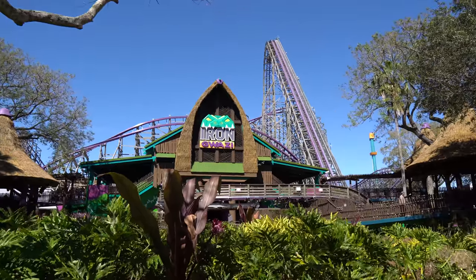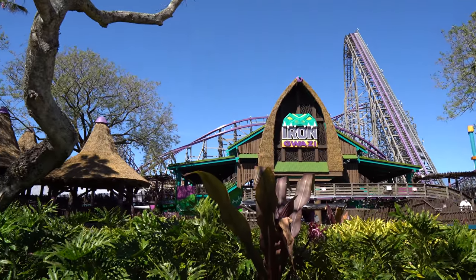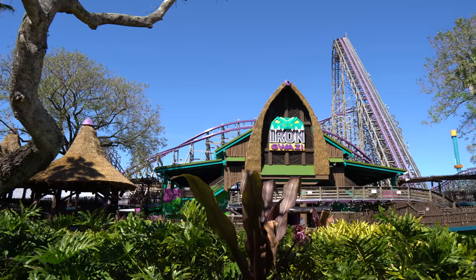We have officially made it inside of the park, and there she is, Iron Gwazi, right behind me, which is pretty crazy because I've been doing construction updates for around 2 years on this beast, and today is the day. Also, if you guys don't know, Busch Gardens Tampa Bay is located about an hour and 20 minutes away from the Walt Disney World area. Here's the front. She is beautiful. Oh, she's going. It sounds so smooth already.